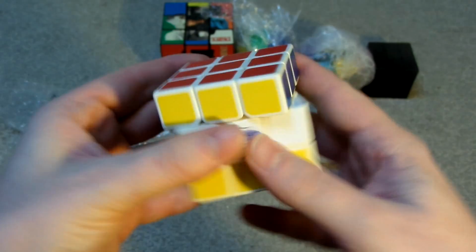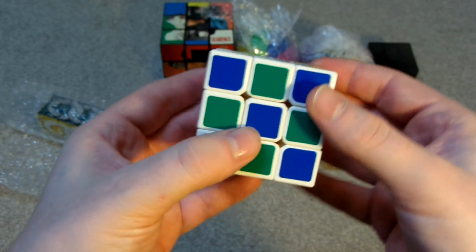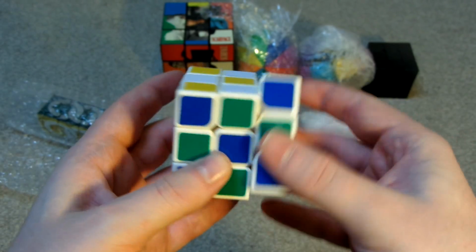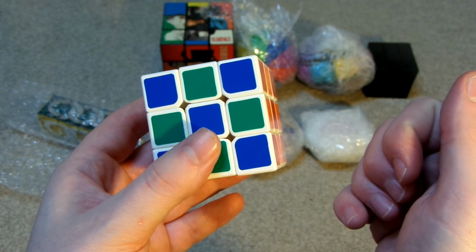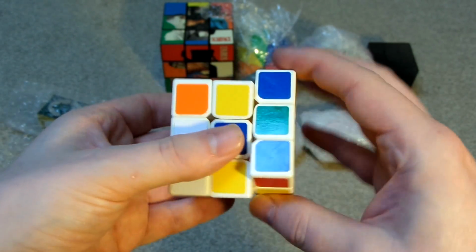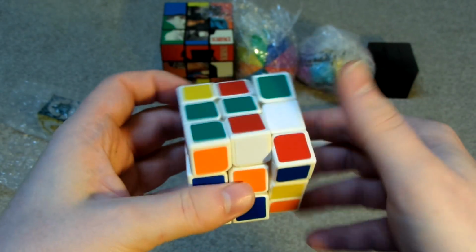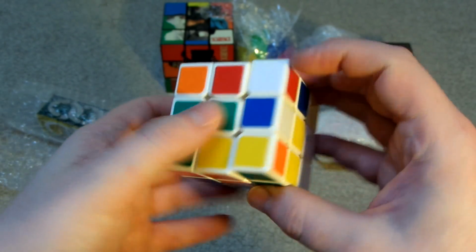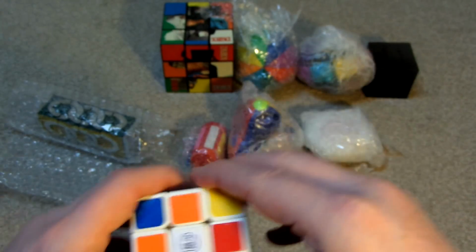So let's do a checkerboard pattern. And let's see the corner cutting. Absolutely fantastic. So yeah, if I've not said already, this kind of feels blocky in comparison to my real Guhongs, which isn't a bad thing, because I do quite like the blocky feel. Yeah, the plastic, I think what makes it feel more blocky is the plastic feels more solid, more heavier, I don't know. But yeah, so there is a scrambled Guhong knockoff.